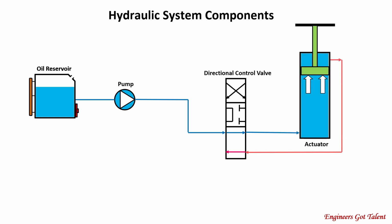Next is the actuator. An actuator is a mechanical device that produces motion, either linear or rotary. In our case, the actuator produces linear motion with a double acting cylinder, meaning it sucks in oil at the cap end at the bottom and discharges oil on the rod end at the top. Alternately, it sucks oil at the rod end and discharges at the cap end. The pressurized hydraulic oil allows the ram to extend and retract. The actuator is pushed by the oil pressure to produce a mechanical output in order to move the load. Next are the lines going from the directional control valve to the oil reservoir.